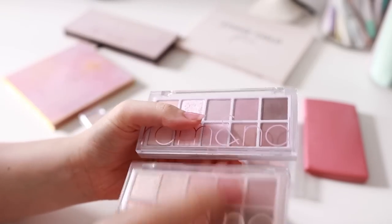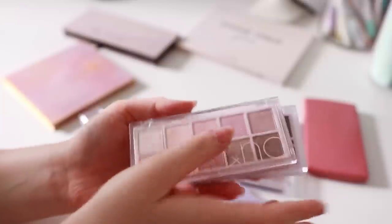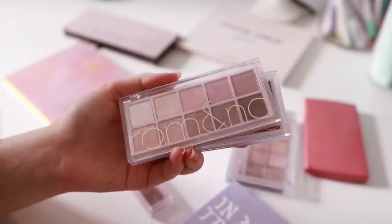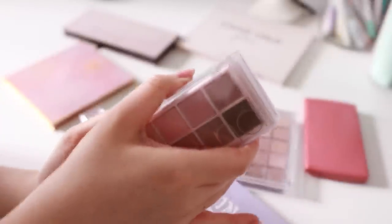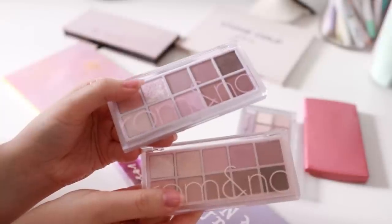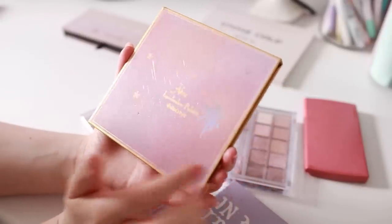The quality is great, the price point is amazing, and there's a huge range of other colors as well, so if you prefer warmer tone kind of colors and whatnot, there are so many. So I'm gonna hold on to both of these. I love this one, I've already used it so much, and I just need a little bit more playtime with this one. I feel a little bit sad talking about this one.